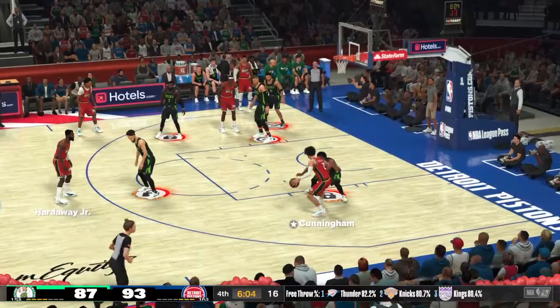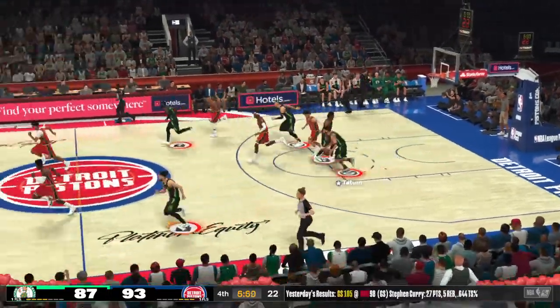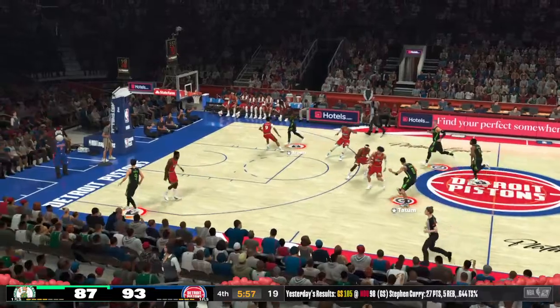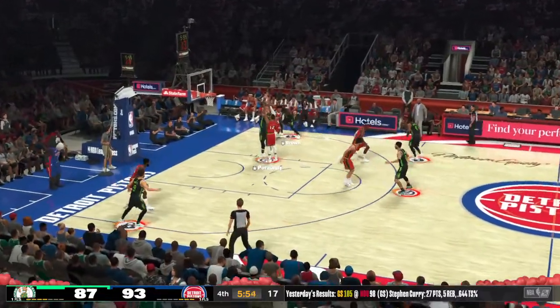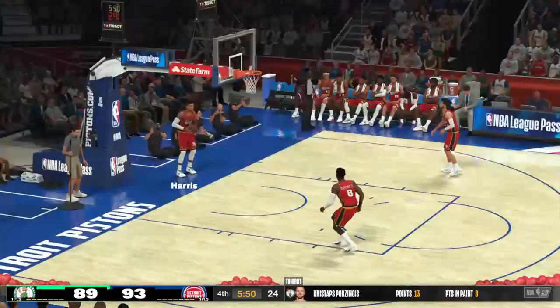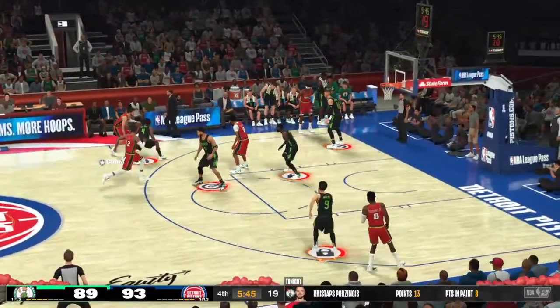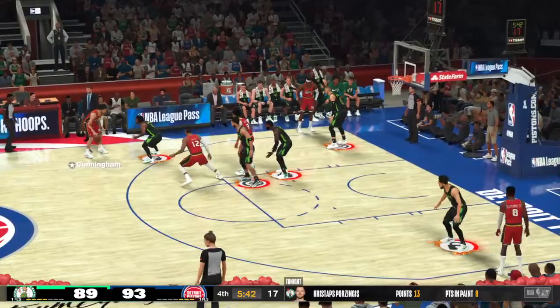Cunningham right side. And Tatum pulls it down. Tatum's got rebound number 12 now. Tenacity on the glass. Good work there as it goes. Yeah, try as they might, the defense can't stop Porzingis inside. He's too tall and too committed.